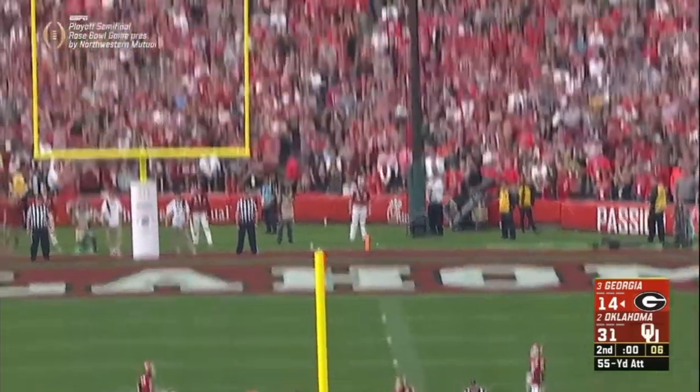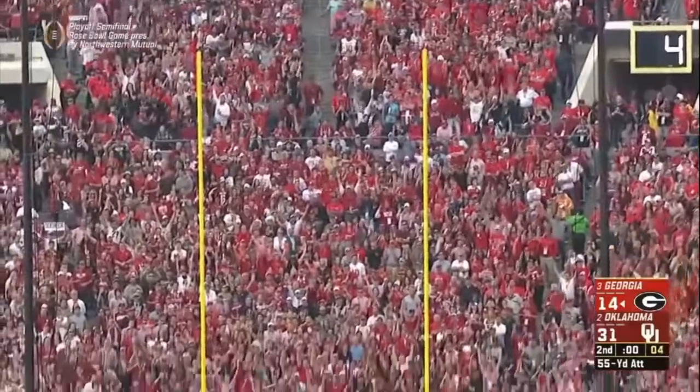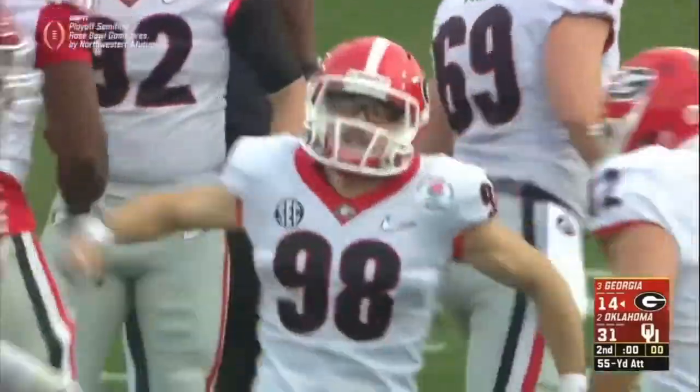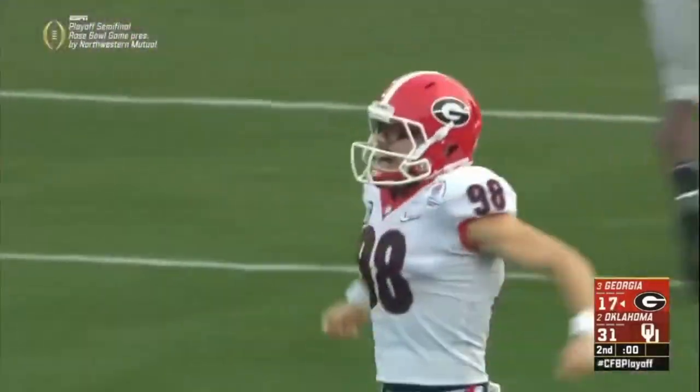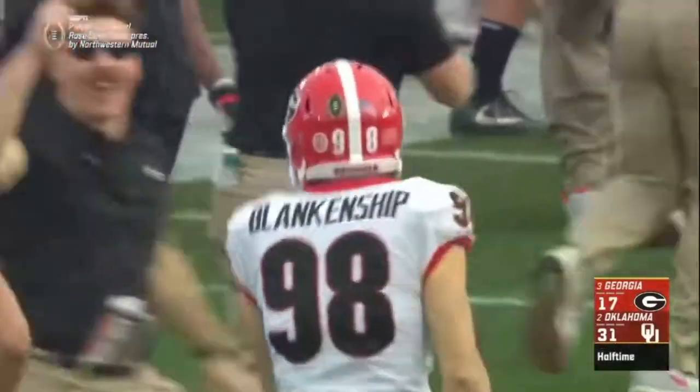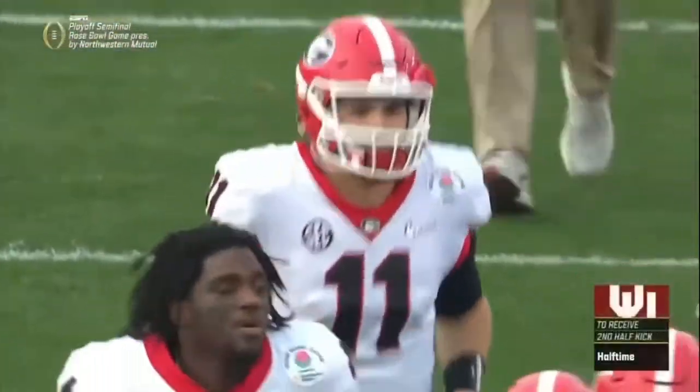Steps into it and drives it. Wow, what a ride. Comes up with 3. That's a Rose Bowl record. And Oklahoma made to pay for that squib kick just before halftime.